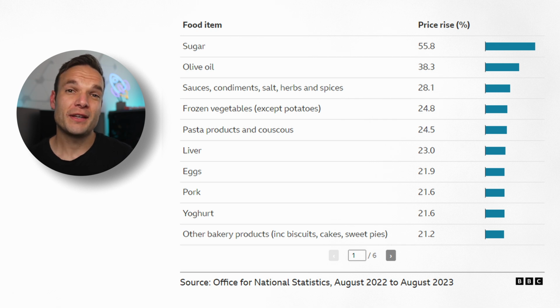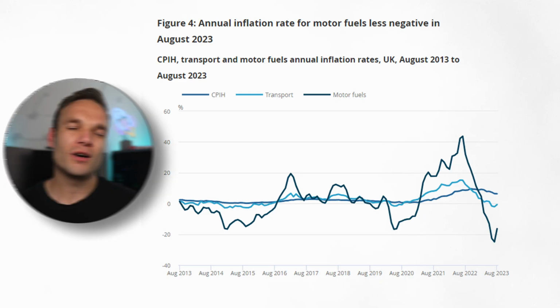Now, sure, some of the things are outside of our control, like olive oil, for example. This isn't some huge demand spike because we now all want to eat a Mediterranean diet. But the other items all get squeezed by the biggest culprit of all, and that's energy costs. Now, take motor fuels as a category here, and this explains a lot of what we've seen.